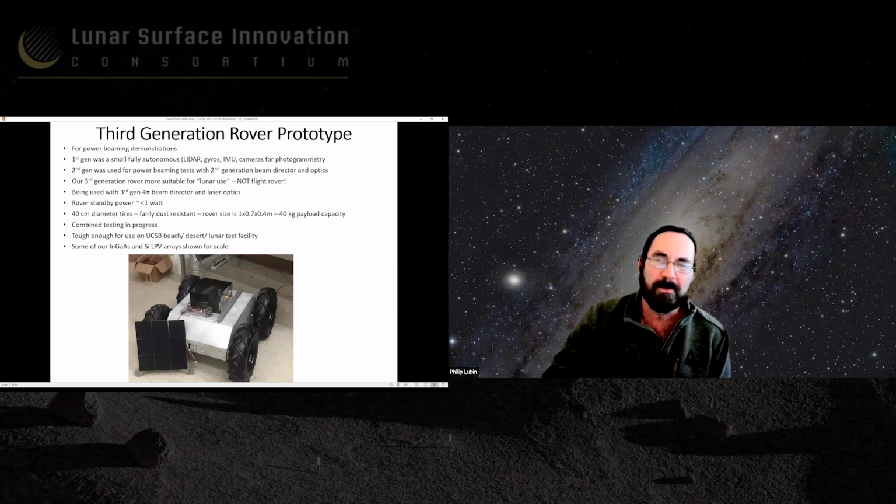We've gone through 3 generations of rovers now. This is somewhat more suitable for use on the beach in Santa Barbara or use in a lunar environment. It works well. Standby power is less than 1 watt, and you can shut that down to almost 0. The tires, obviously, you wouldn't use these since they're air inflated on the moon, but you can make something that would work. Okay, here's a silicon photoconverter array, and here's an indium gallium arsenide photoconverter array.